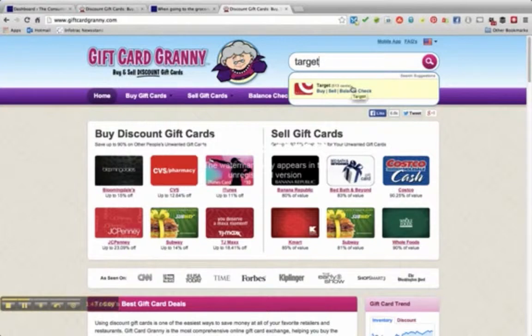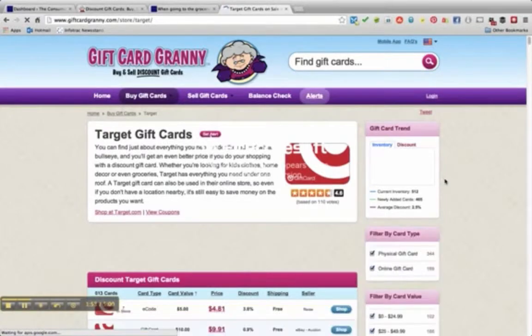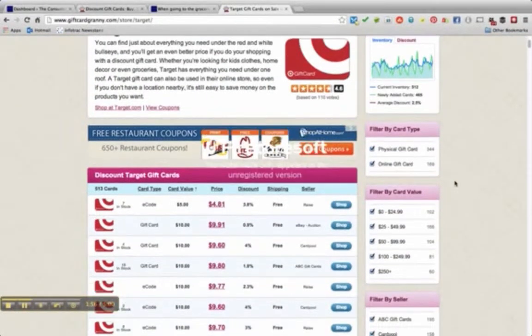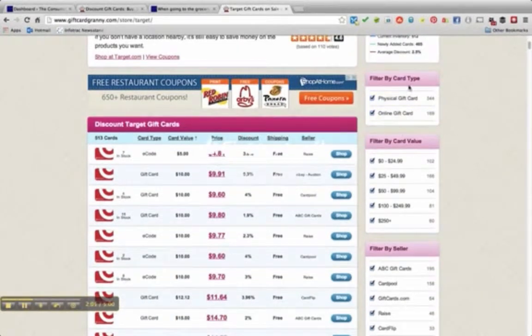So we can see there's 513 cards available. Let's go ahead and hit buy. Scroll down. And it's very important here off to the right-hand side, some of the filters you can apply. Two of the biggies right here are physical gift card and online gift card.